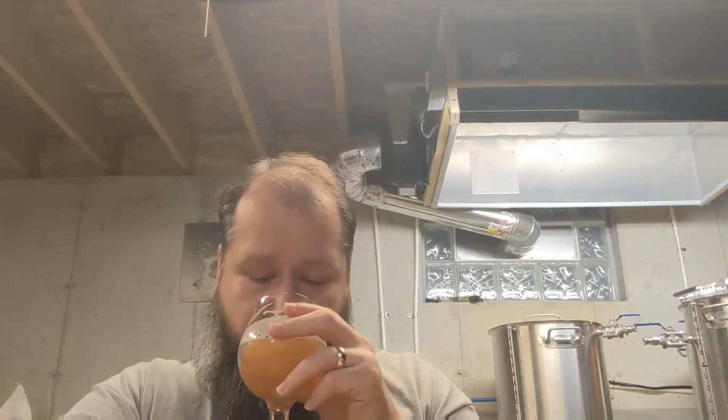I'm not getting a whole lot of Centennial. For me, Centennial is almost like a spicy kind of note. Maybe a little bit of Centennial, but it's pretty good. It's a well done beer. Mouthfeel is great on it. I need a haircut, BT Dubs. Overall impression of this beer is great. It's a great beer.